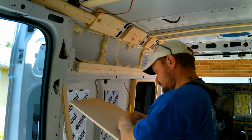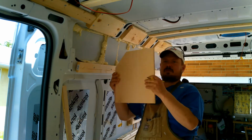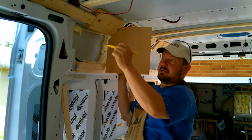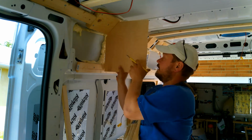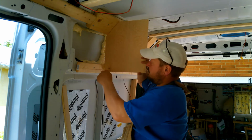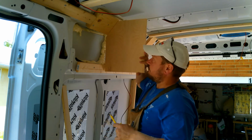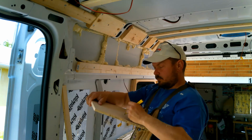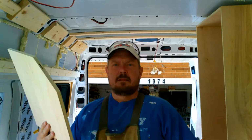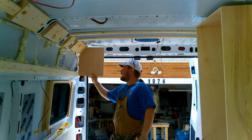So I'm marking there that that's where I want these. Same with this. I'm going to label this one number 3. It's my first, second, third one. You won't see this side because there'll be the other side of that carcass abutted to it. So right there is where I want these pocket screws. That's number 3. I'm going to label this one no screws.